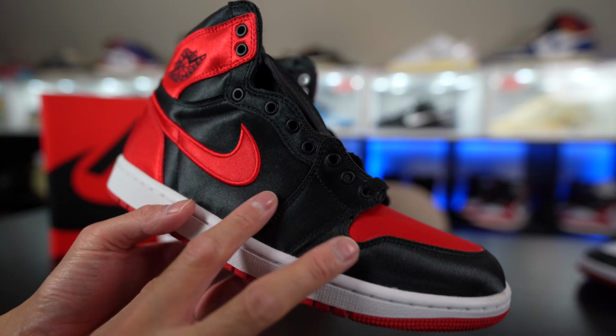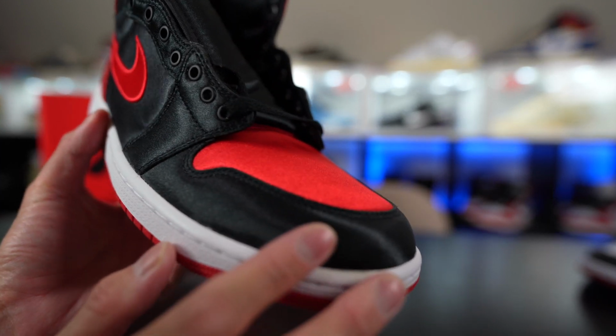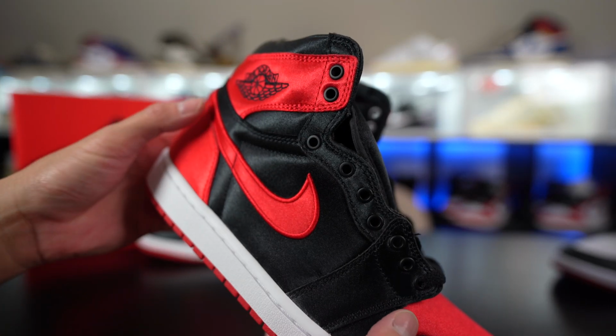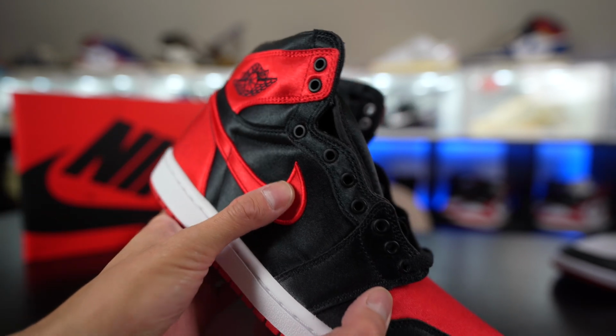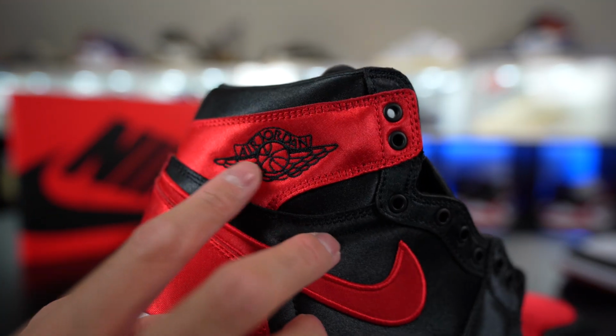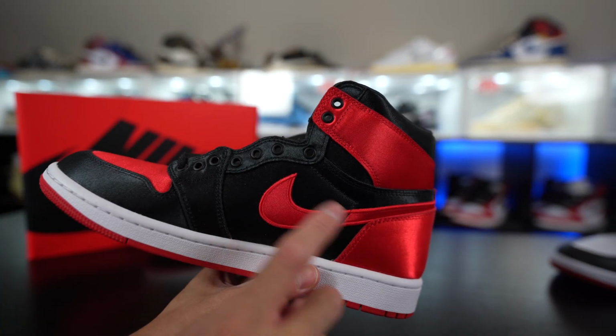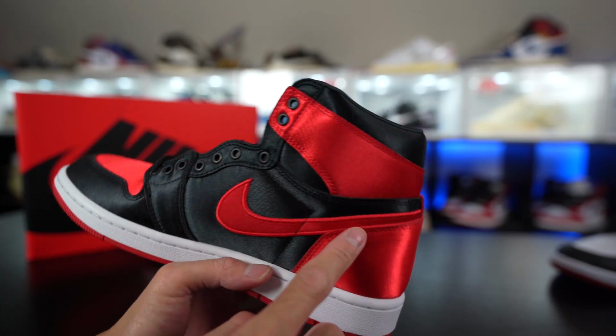You got your black satin material here on the side panels and even on the toe box. Kind of like, I think it's metal on the eyelids here. It's your satin Nike swoosh here in red. It is stitched all the way through. It does say Air Jordan with the basketball in the middle. And then on the inner side, you do have that, again, that Nike swoosh in red and that satin.